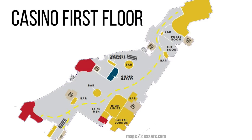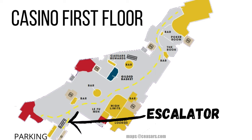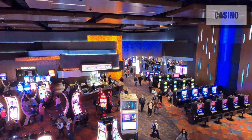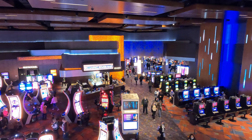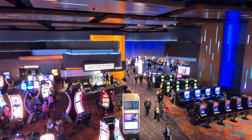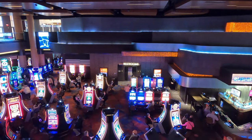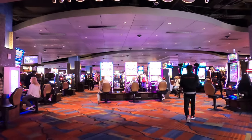We're going to start on the first floor of the casino. However, it is likely you're going to enter on the second floor from the parking garage and take the escalator down to the main floor. This is a large casino. It's amazing. It's 150,000 square feet of gaming and 3,200 or so slot machines and tables for games such as blackjack, roulette, let it ride, three-card poker, and so much more.